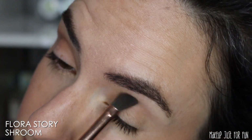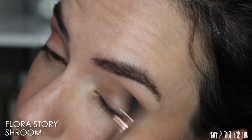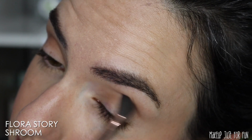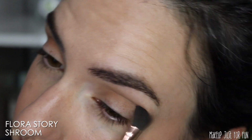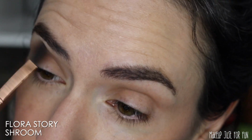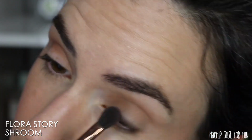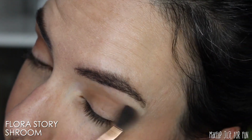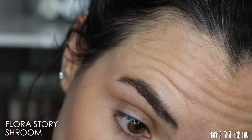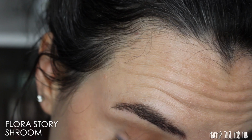So this shade Shroom is basically my perfect neutral transition color. That's why it's in the palette. This is the ultimate neutral crease shade for me. So I just built that up in the crease area, blending up towards my brow bone. And then I also put just a little tiny bit of that along my lower lash line as well.